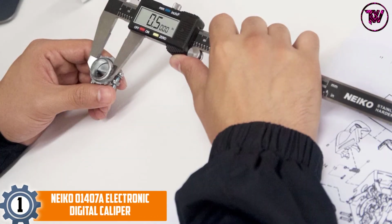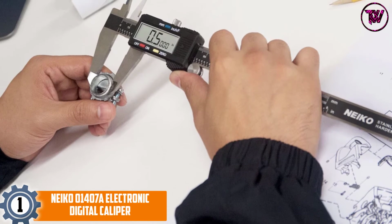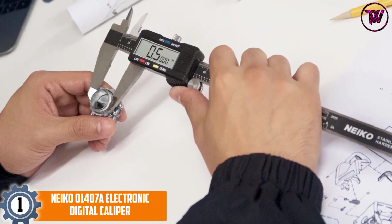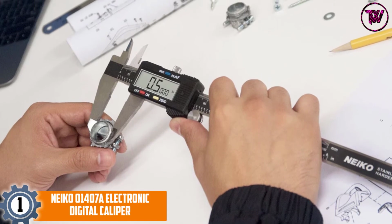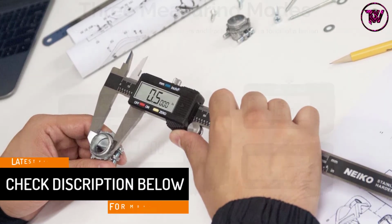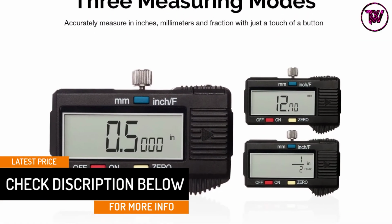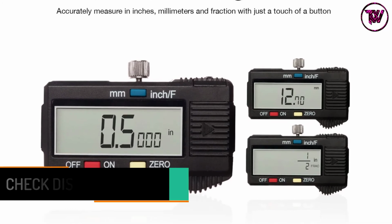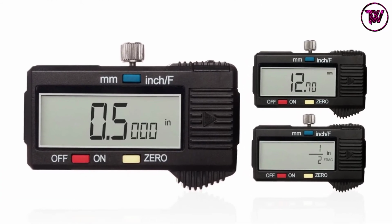At number 1, Neiko 01407A Electronic Digital Caliper. Make sure you are accurate down to the last decimal with the Neiko 01407A Electronic Digital Caliper. It is an innovative caliper designed to help you get exact measurements without breaking a sweat. Remember, accurate measurement makes no sense if you are unable to read it accurately. And that's why you need this tool.